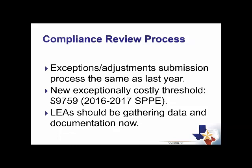As I said, our process is the same as last year. However, there is a new exceptionally costly threshold amount. It's $9,759. That figure comes from the 2016-17 state per pupil expenditure data. So we want you to help us encourage districts to start gathering their data and their documentation now.